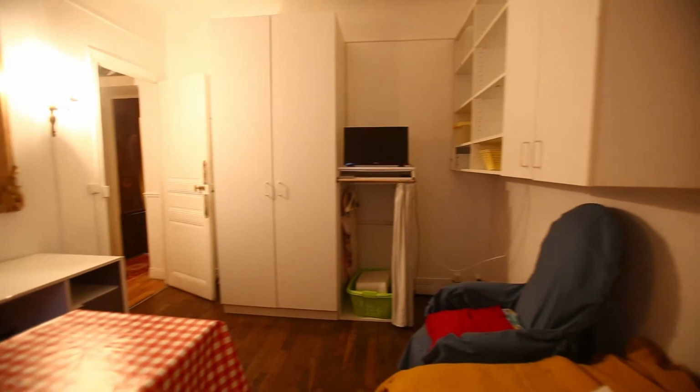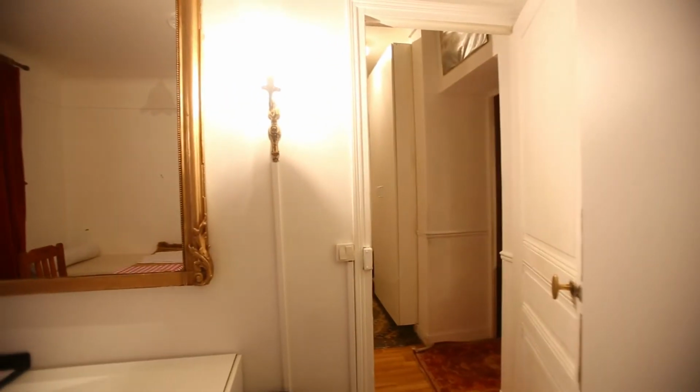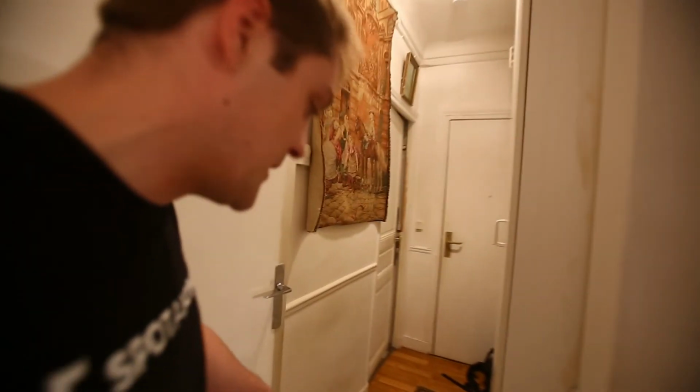Let's look at the room. You see it's a really convenient flat, considering you're very close to the university and also Nanterre University. So it should be really convenient for students or even for a worker. And I'm gonna head back in the hall.